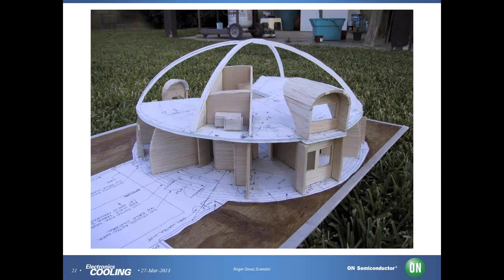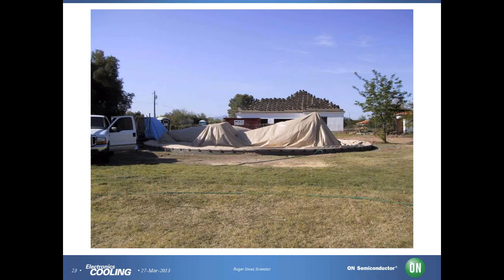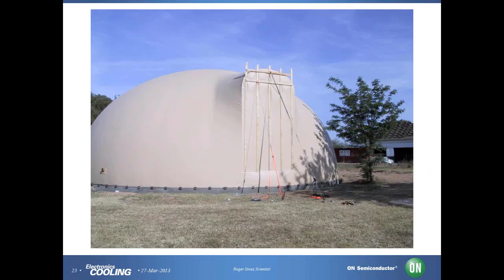Okay, let's drop down a huge chunk from the global warming scale and look at the household scale. I live in a very energy-efficient monolithic thin-shell concrete dome house, about 3,000 square feet livable.